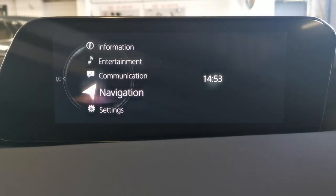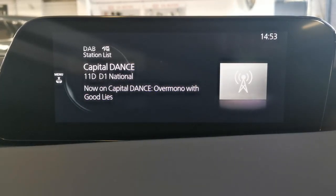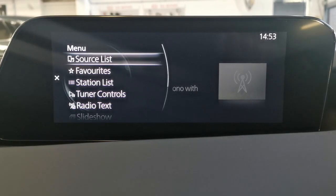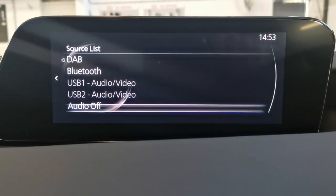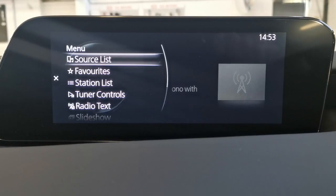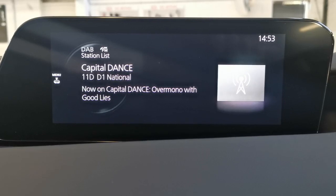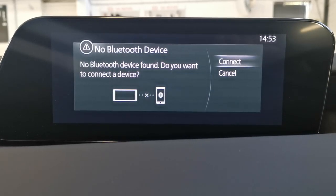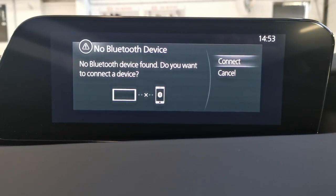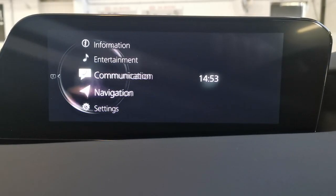Home screen, and let's go to entertainment now. You've got DAB, you've got FM and AM as well. You can see there through the source list, it's got the whole lot. Beautifully specced vehicle this, but also a beautiful car to drive. Communication: integrated Bluetooth with voice control. You might not really want to use that, but it's there if you need it. I'll come to what it's also got in a second.